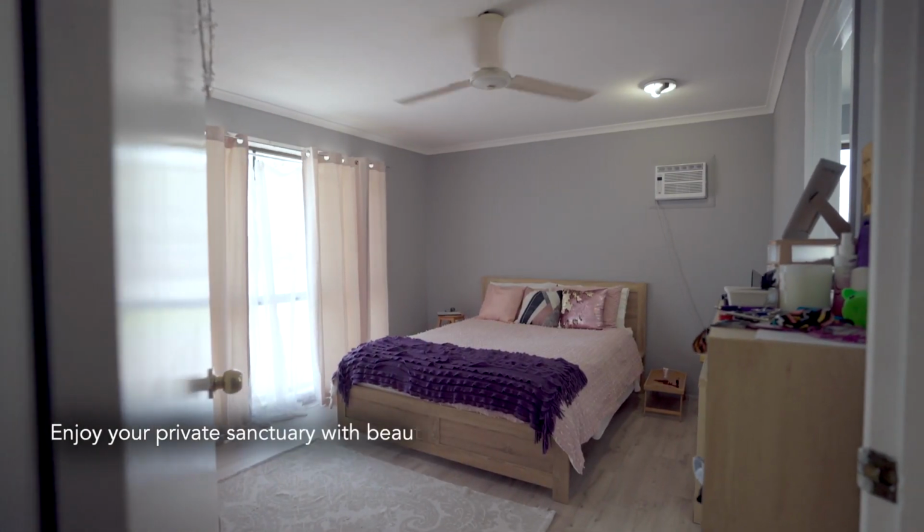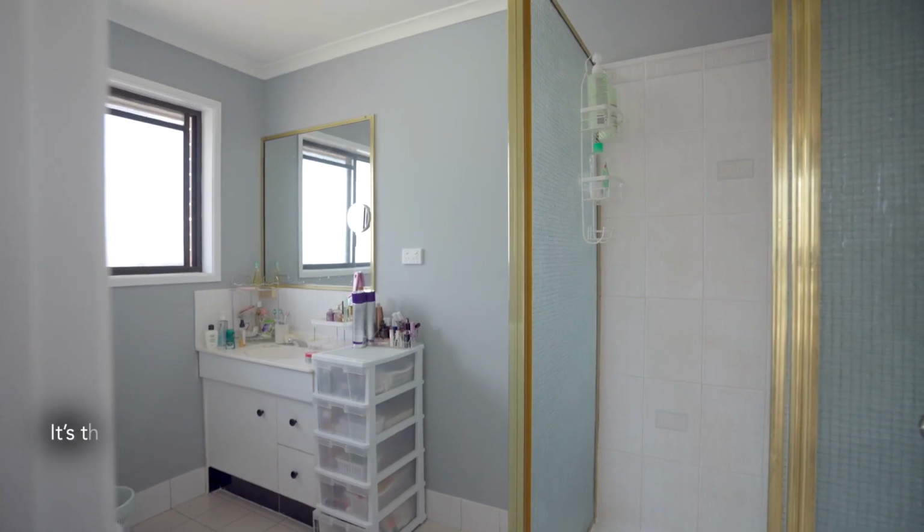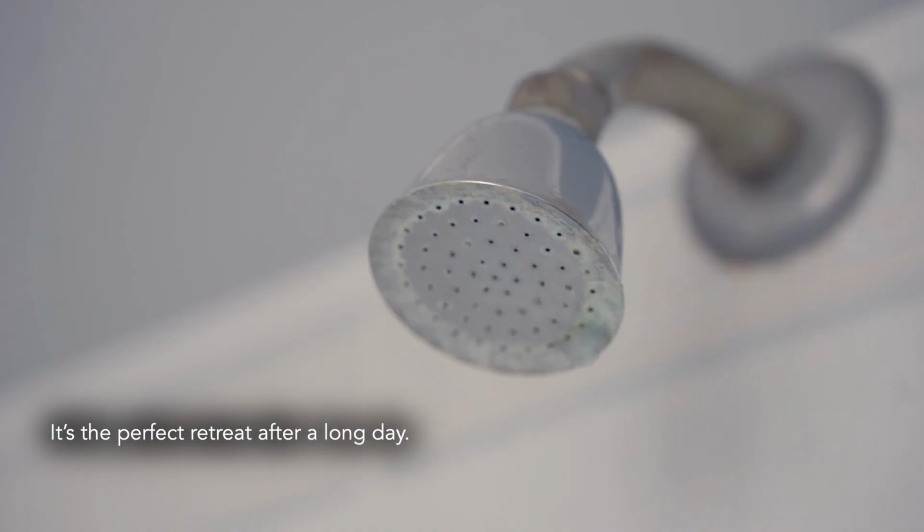Enjoy your private sanctuary with this beautifully designed master bedroom, complete with an ensuite. It's a perfect retreat after a long day.